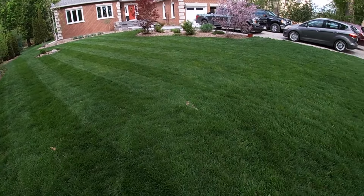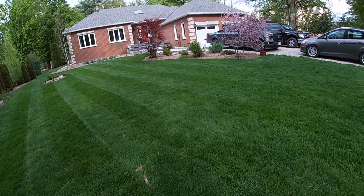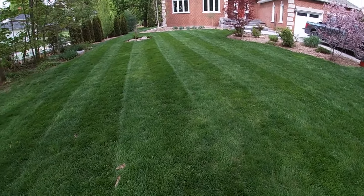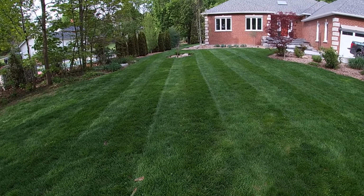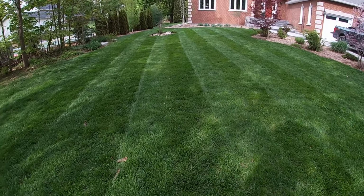and healthy in here. But again, this has been on an everyday watering cycle, trying to get that seed to start germinating. But again, haven't been having to water too much because of the amount of rain we've been getting. But this front lawn looks really good.